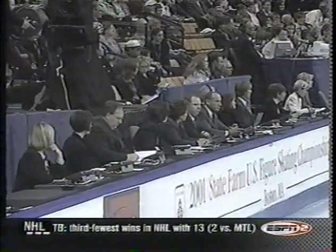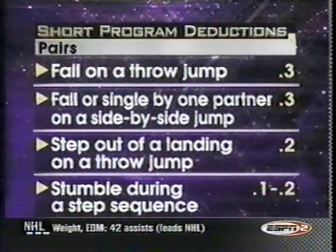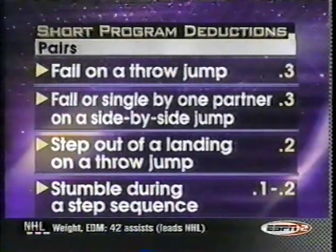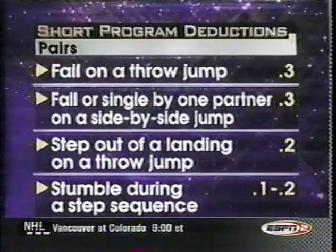There's a look at the panel of nine judges who will offer their decisions here tonight. Peter, remember there are eight required elements. What about the deductions they'll be taking? Well, remember in skating, we work off of a perfect mark of 6.0. For example, if a pair falls on a throw jump, they take a 3/10 deduction, or a stumble during steps, 1 to 2/10.